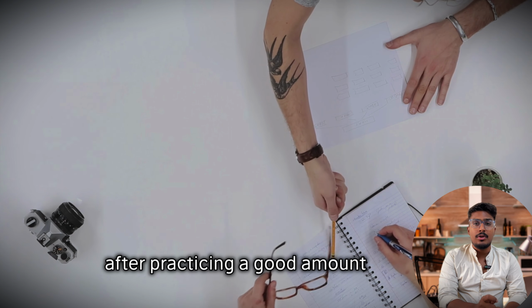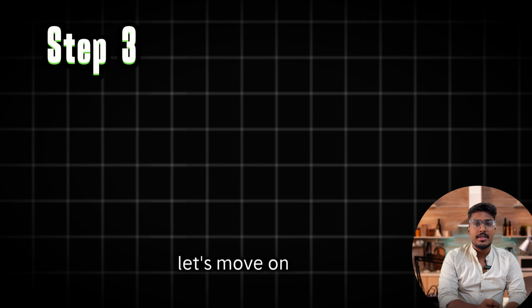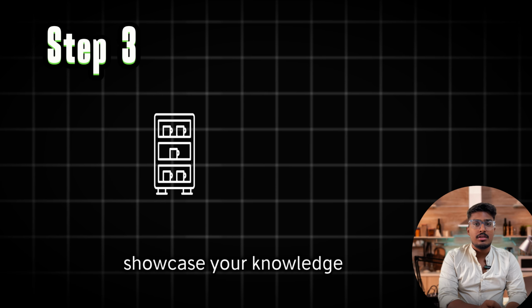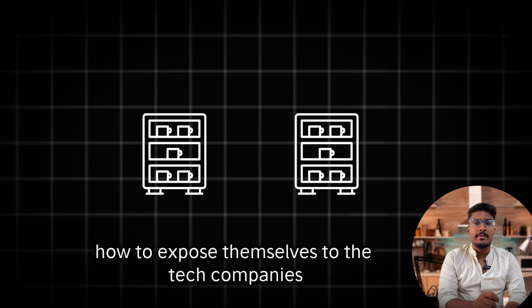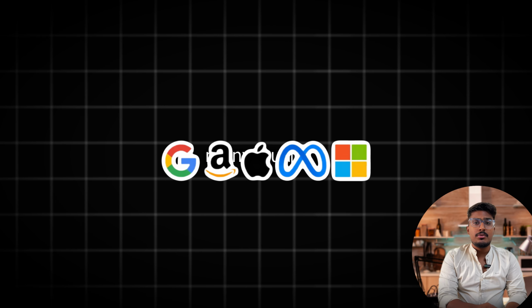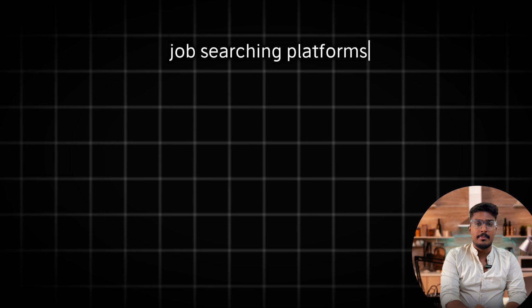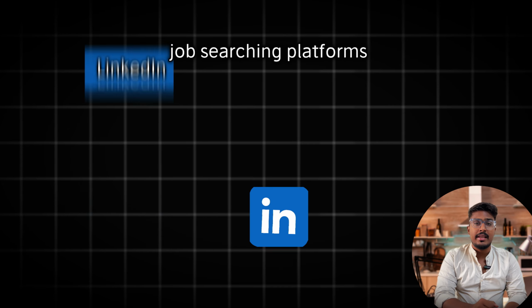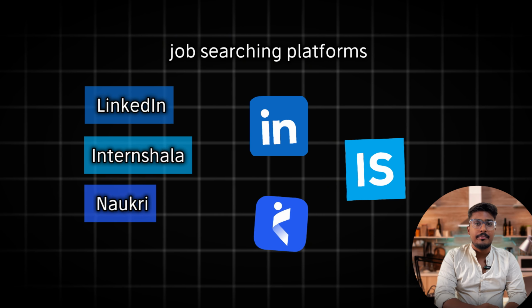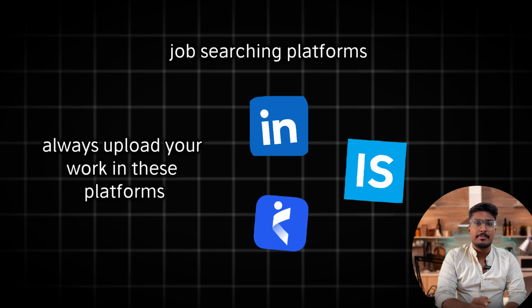After practicing a good amount, let's move on to step number 3. Showcase your knowledge. One of the most important things students miss is how to expose themselves to the tech companies. Many students don't know how to use job searching platforms. Here are some of the best platforms which I use to get my internship: LinkedIn, Internshala and Naukri. Always upload your work on these platforms.